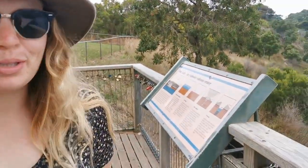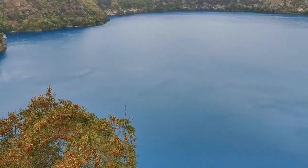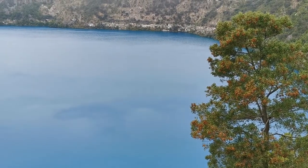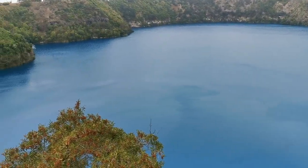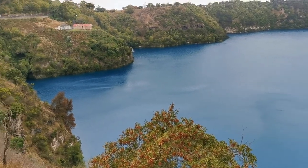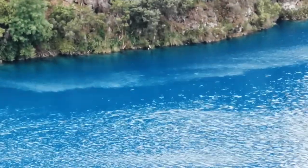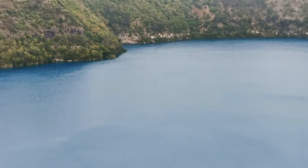We're at the Blue Lake in Mount Gambier. We think it's really cool because it's actually their town drinking supply. It's very blue. The water is insanely blue. You can't quite see it on the video, but it's insane, like someone's gone into Microsoft Word and selected the blue to colour in the water. It's such a vivid and classic blue. It's awesome.